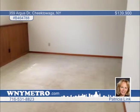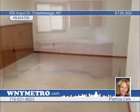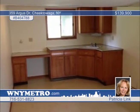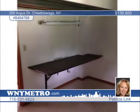Updates include new electric, replacement windows, roof, siding, and central air. The large deep yard features a koi pond and spacious deck. Call now and have Patricia Link show you this exciting home.